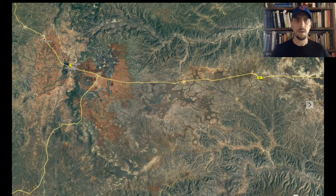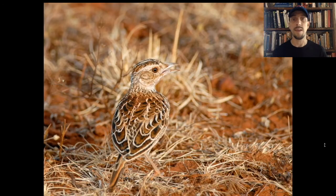If you look at the map again, you see east of Negele, there's a plain, and it's called the Liben Plain. There's actually a bird that is virtually endemic just to this plain. It's called the Sidamo lark, or the Liben lark. It's a member of the genus Heteromirafra. There's only two in Africa, and both are incredibly rare.